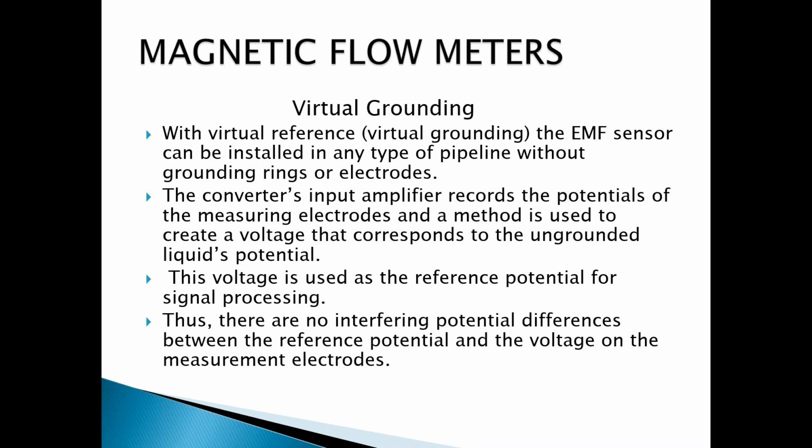So virtual grounding or virtual reference is accomplished via the electronics. What we're basically doing here is we're looking at the potential of the fluid, and we're making sure that nothing on the body of that meter or nothing in the electronics of that meter, no potential difference exists between those components and the actual fluid. And we're doing that via electronics.